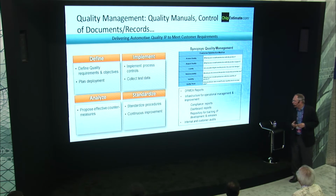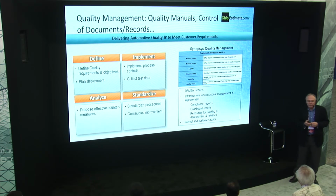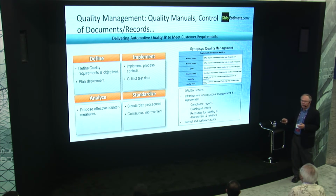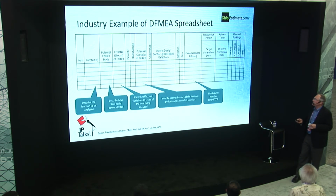And have audits. The internal audits are a little bit less severe, but again, if you're in the automotive business, these people are real, they have teeth, and they do audits, and they're serious. And fortunately for us, we can be grateful that they are serious in doing that. It keeps us safe. Here's a DFMEA spreadsheet.